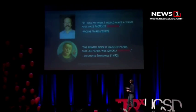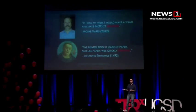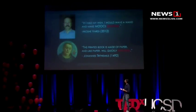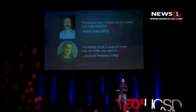He said, if I had my wish, I would wave a wand and make MOOCs disappear. And I can see where his discontent comes from, because I've myself proved that not all MOOCs are created equal. But I wanted to just draw a parallel with something that a famous scholar in 1492 said, where he said, the printed book made of paper is made of paper, and like paper will quickly disappear.